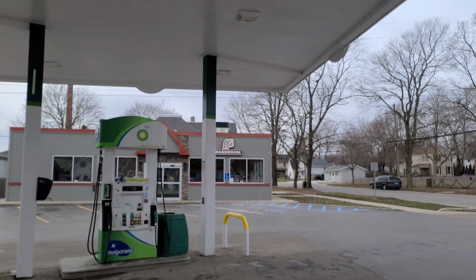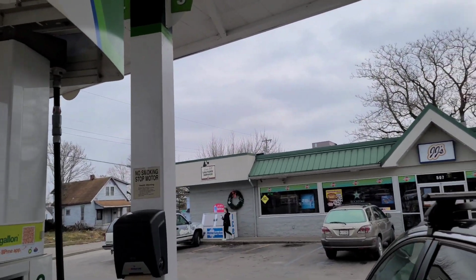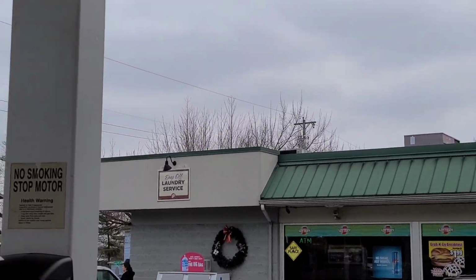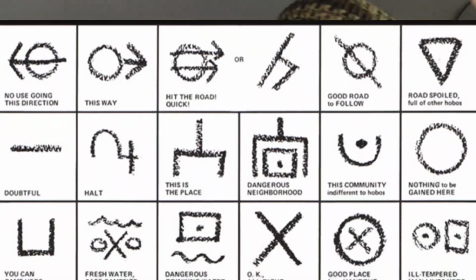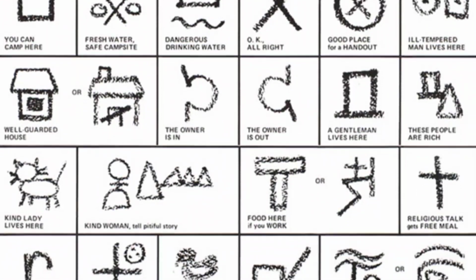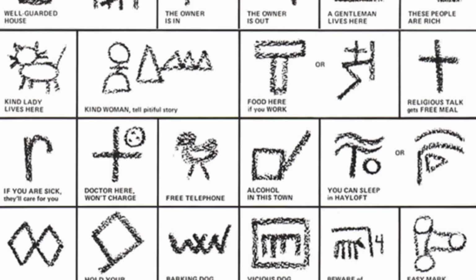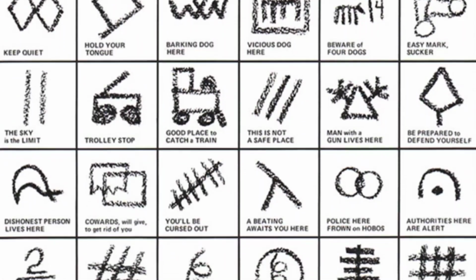They have a really nice laundromat, and they even have drop-off laundry service here at the gas station. For most people laundromats don't really matter, but to the nomad community and people RVing, sometimes that's a really big deal. Now I'm going to put in a picture here of the drop-off laundry, JJ's, and I'm going to put in a picture of some hobo symbols that we leave places, so you'll know what they mean.